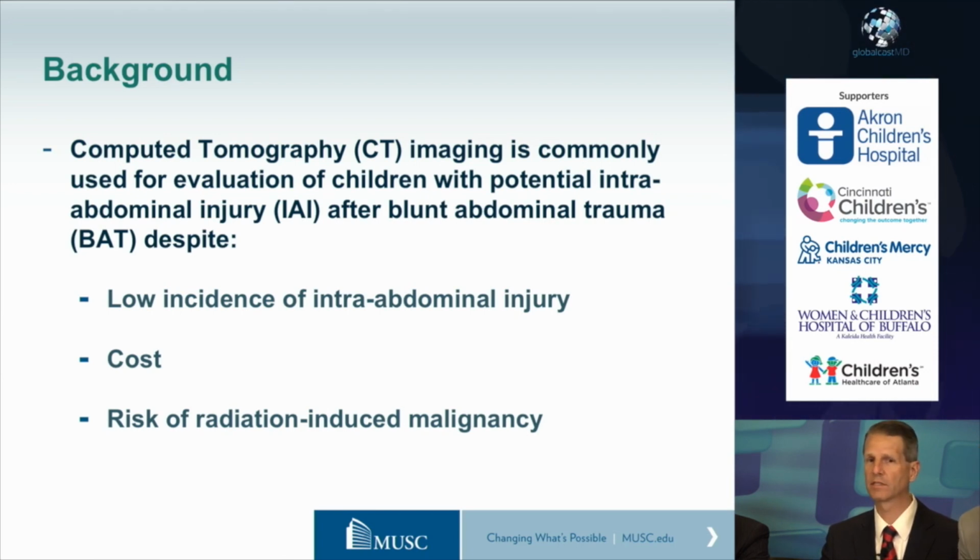Obviously, this is an important topic. There's a lot of pressure, I think, now in the trauma world to get abdominal CT. And this is despite a low incidence of intra-abdominal injury. Less than 12% of the patients have an injury on CT. There's associated cost. Of course, we worry about radiation-induced malignancy.